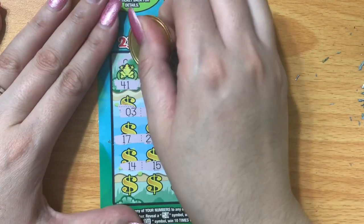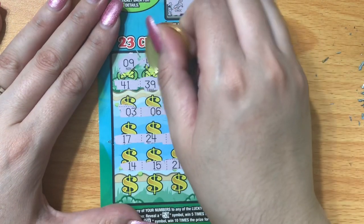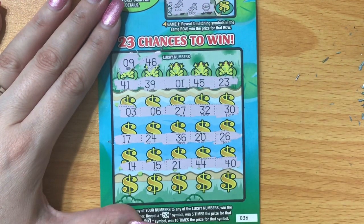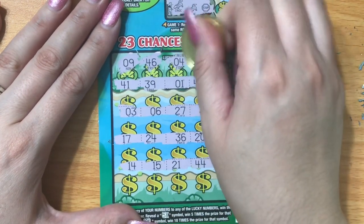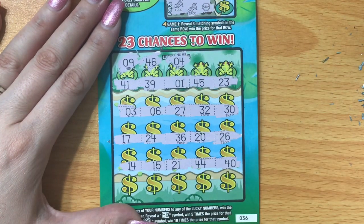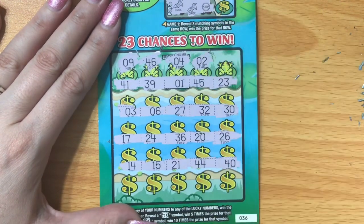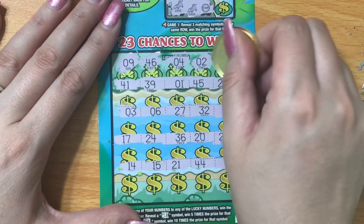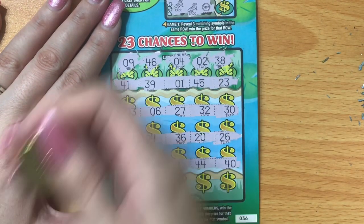All right, let's see if we can match a number because we don't have any symbols. 9, 46, we have a 45, 44, a 4, I see a 1, a 3, no 4. I didn't see a 2 either. And last but not least, a 38. No love on this bad boy second chance entry.